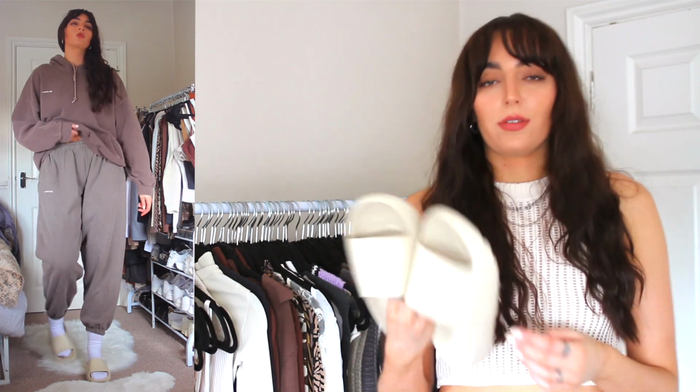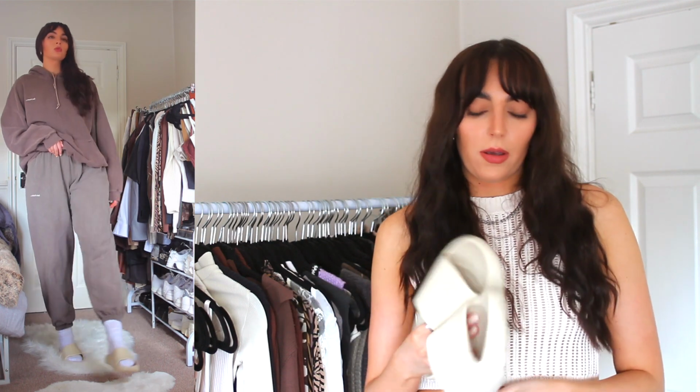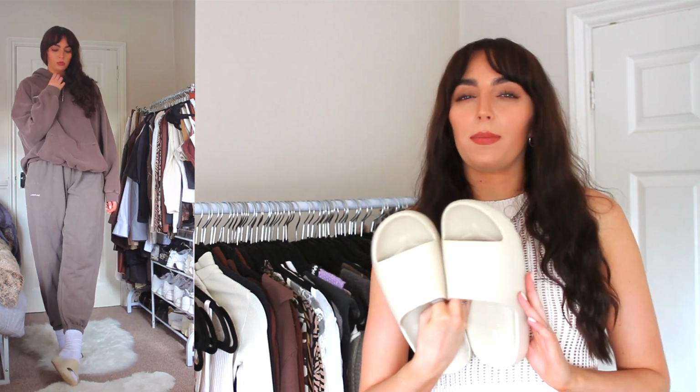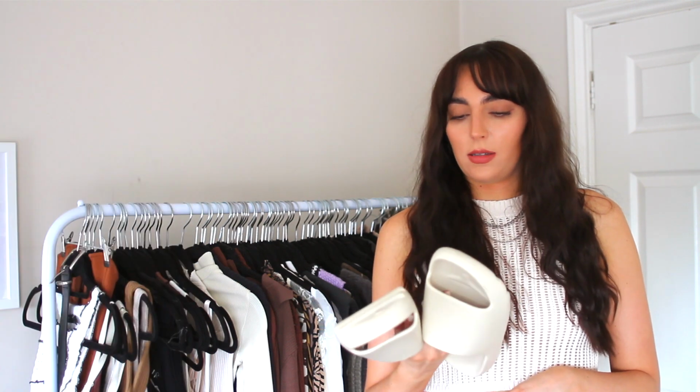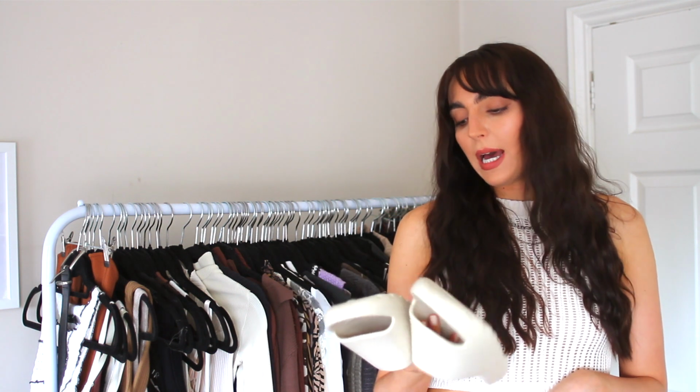They're obviously not the most fashionable thing ever. I would wear these just to run errands, just go to the post office, but I think I'll keep these just because they've come in handy already. I've just slipped them on to run out the house, and they're just easy, aren't they? I think I will get the wear out of them. They're relatively cheap. I think they were under £20. I think I'll keep these.